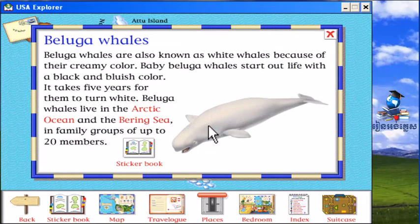Beluga whales. Beluga whales are also known as white whales because of their creamy color. Baby beluga whales start out life with a black and bluish color. It takes 5 years for them to turn white. Beluga whales live in the Arctic Ocean and the Bering Sea, in family groups of up to 20 members.